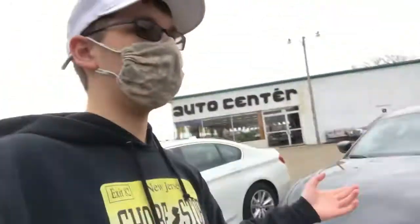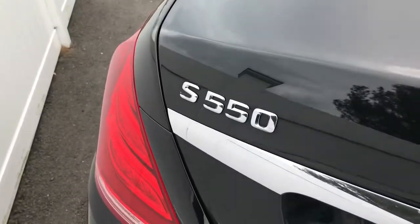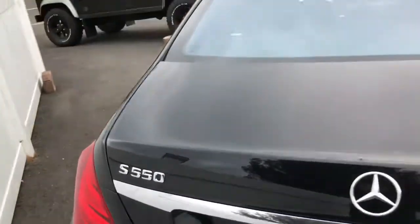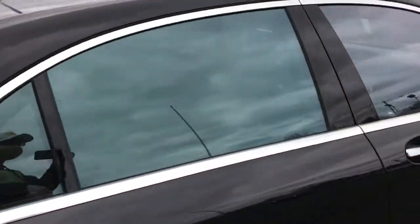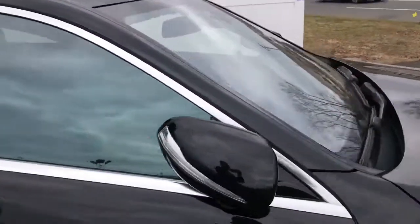Another Ghibli right here. But you know, obviously the reason why I came here is for all the luxury stuff, because you know, that's what I'm about. We got an S550. S's are super sick. Very, very luxurious.